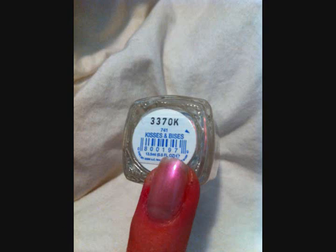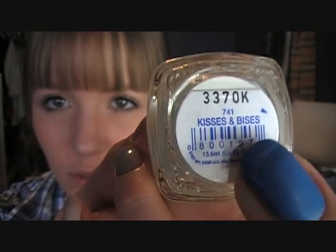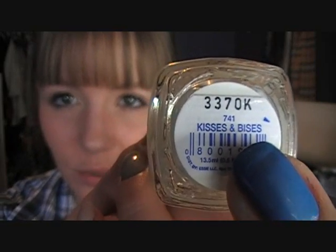Let's see. Does anyone know what this means?